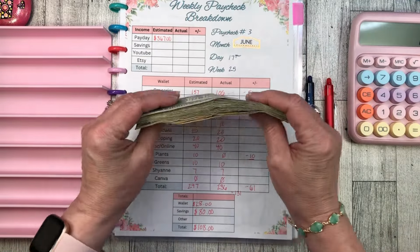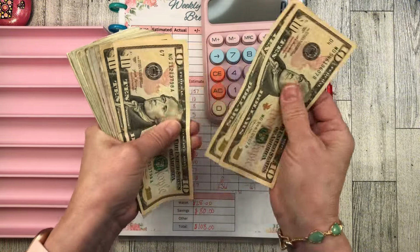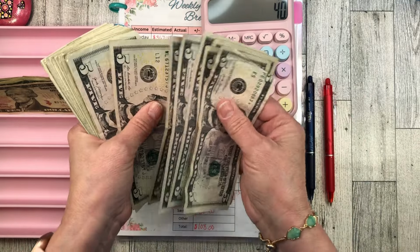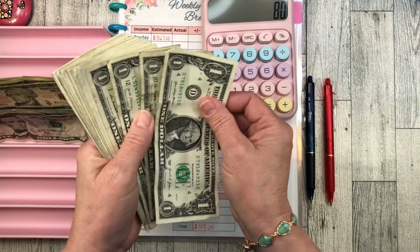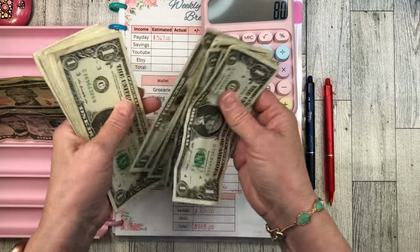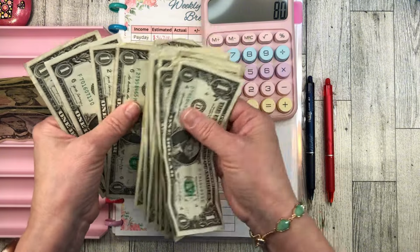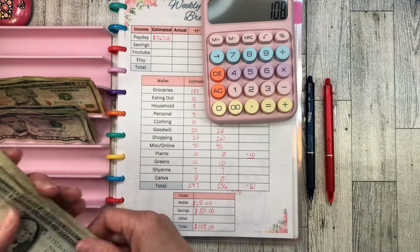I'm thankful for what the Lord has given us. Let's count this and make sure it's 108. 10, 20, 30, 40, plus 5, 10, 15, 20, 25, 30, 35, 40, 1, 2, 3, 4, 5, 6, 7, 8, 9, 10, 11, 12, 13, 14, 15, 16, 17, 18, 19, 20, 21, 22, 23, 24, 25, 26, 27, 28. 108. It is correct.